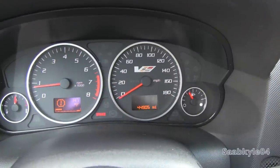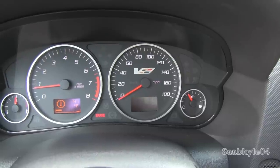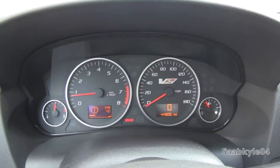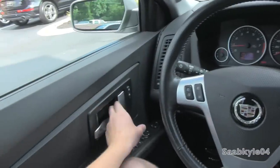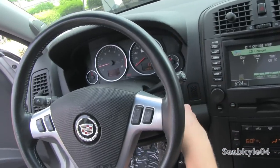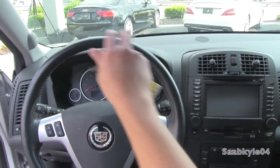In the speedometer, you can bring up your odometer, a digital speed readout, just the speed readout, or nothing. The gauges are also quite simple to read and are accented in satin silver with the V badging on the speedometer. Alrighty. We're going to shut her down. And let's check out the back seat.